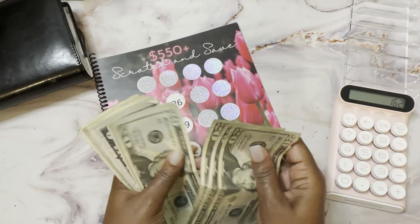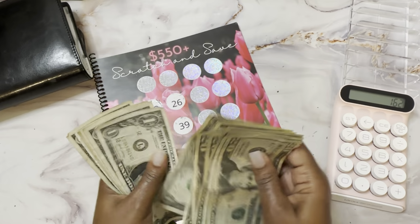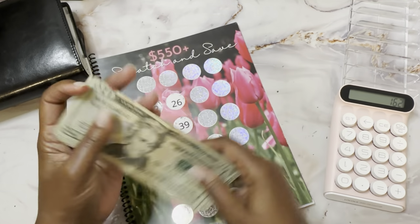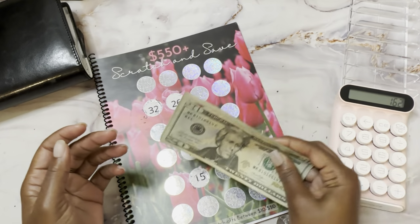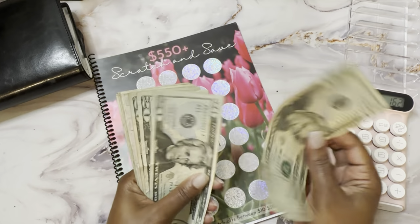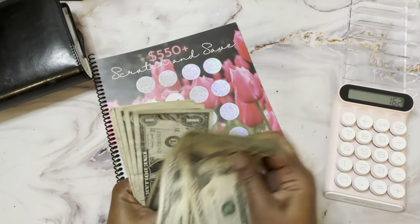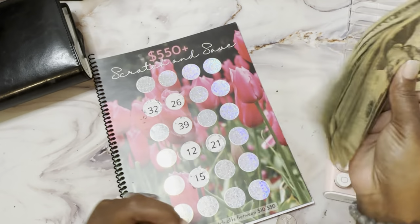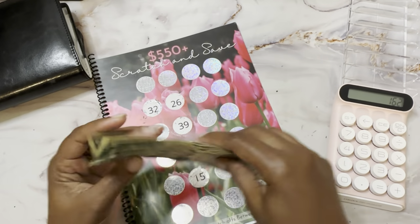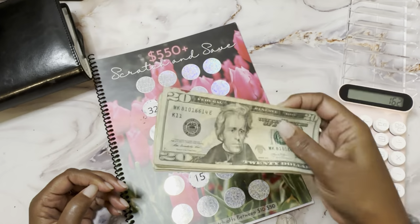Wait a minute. Oh, wait a minute. I think this is exactly 162. Y'all, I thought I had 164 and all the while I had 162 and I got exactly to 162.